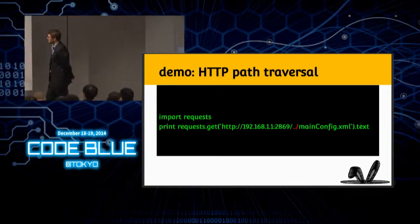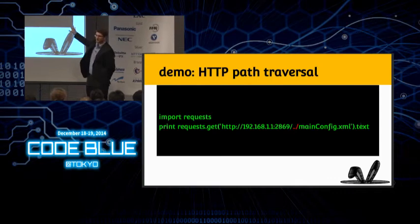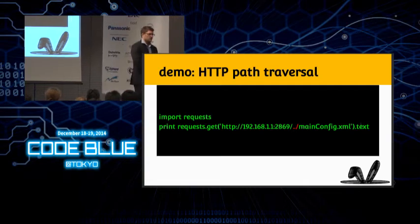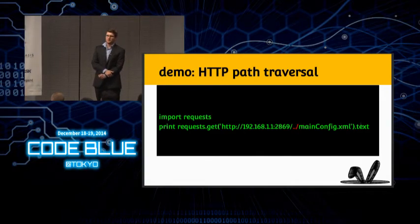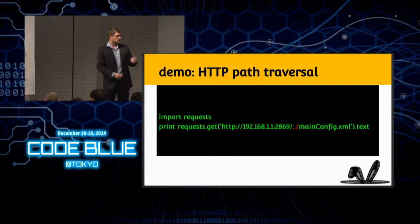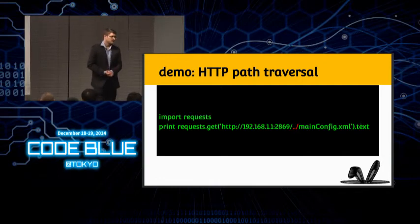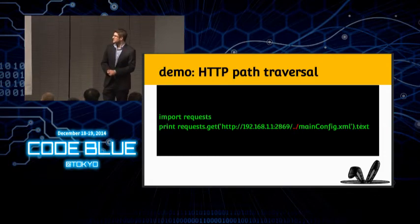So what we have here is you just import Python requests, and then what we're requesting is outside of the HTTP root. We use the .. to get outside of it. And then we're requesting this XML file, and that XML file contains passwords. So if you're on the local network, or if you're a remote attacker, but if you're on the local network, you could make this request to your friends' or your enemy's router and get their admin password for the router. So that's not good.